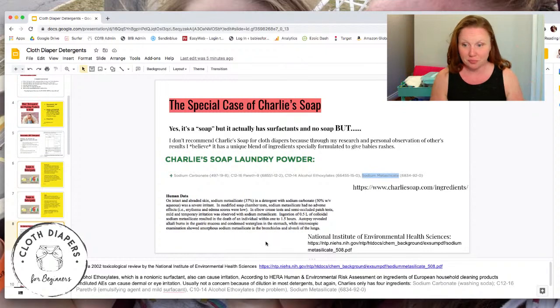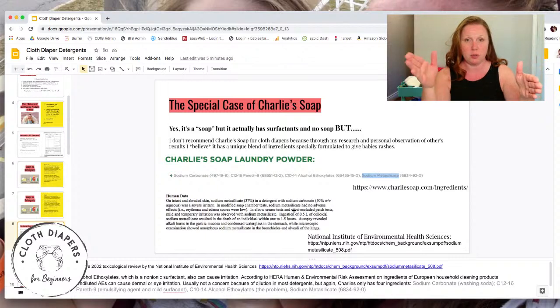According to HERA, the Human and Environmental Risk Assessment on Ingredients of European Household Cleaning Products, they say that undiluted AEs, which is the alcohol ethoxylate, are surfactants. Just to tie everything together, the alcohol ethoxylate and the sodium acetylate, these are the surfactants. We know that the last surfactant highlighted there plus sodium carbonate put together, you get a skin irritant.